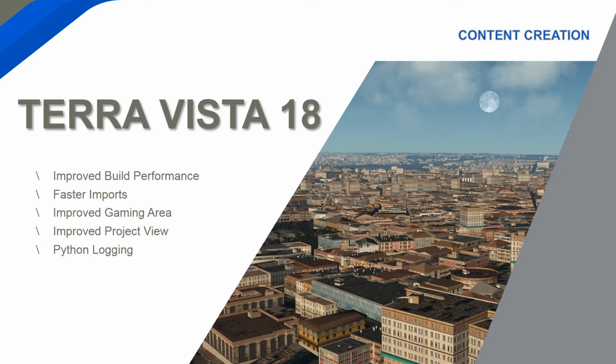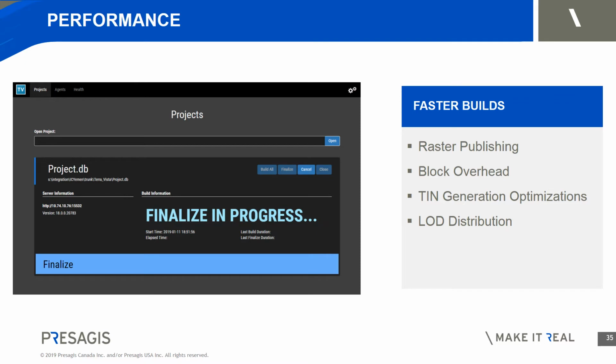New in Terra Vista 18 is massively improved build performance, faster imports, improved gaming area and project view, and we added logging. So let's start with a major enhancement. In Terra Vista 18, build performance is increased for all output configurations, but perhaps most noticeably for OGC CDB.